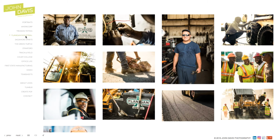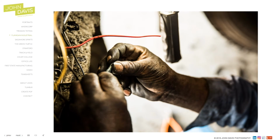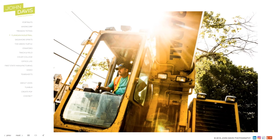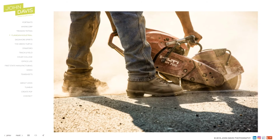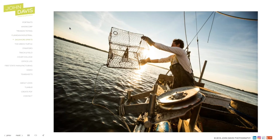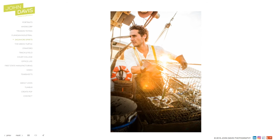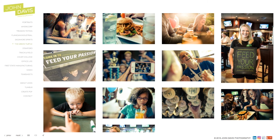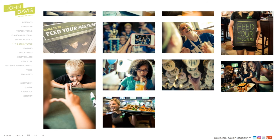Flanagan Industrial is another great brand narrative project. Some beautiful portraits, some really nice detail shots that really show a sense of who this company is. Sagamore Spirits, another new project gallery, which shows some really excellent lifestyle work. The Green Turtle, another project John did for a restaurant in Baltimore, essentially telling the story of who makes up this brand and what this brand's about.